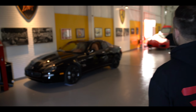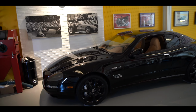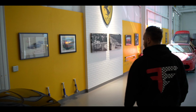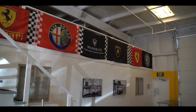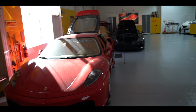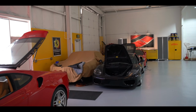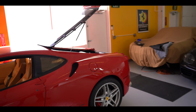All right, let's do a little walk around right here. Start off with Maserati, old school Maserati. That is sick. This garage right here is honestly goals. Like all those flags, the walls, over here, everything just looks so nice and neat. That's sick. Yeah, there's a whole collection here of Ferraris, of exotic cars.